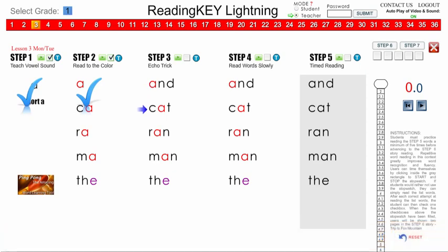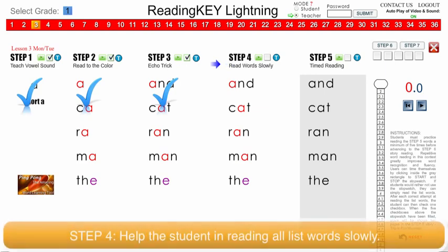Here I say ka, and they say cat. Here I say ra, and they say ran. When they can do the echo trick, we go to step 4. Now they should be able to read the words slowly, taking the skills they've learned in step 1, 2, and 3. So go ahead and help them through these words when they can say it with no mistakes. You click the box and they go to step 5.